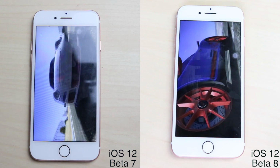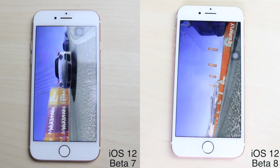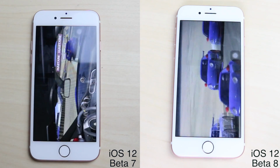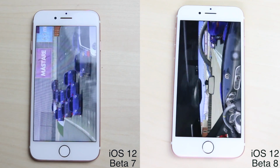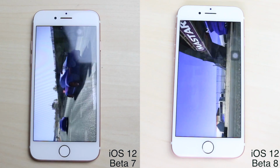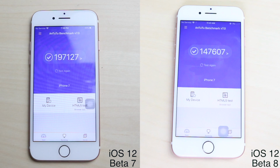Now, I would say overall this whole beta is pretty good, especially in the multi-core scores, but again, like I said, this phone came up from a fresh reinstall of the OS, so that's why these multi-core scores are like this. On beta 7, I had 197,127, and on beta 8, I had 147,607. So in reality, yes, beta 7 is technically faster from the score. If I factory reset it on beta 8, I would probably get a better score overall too. So what can I get from this beta?